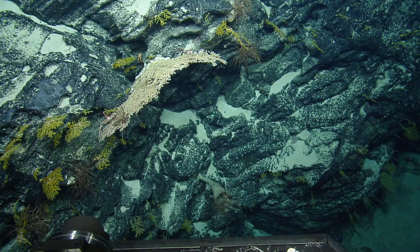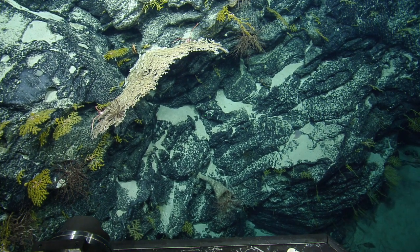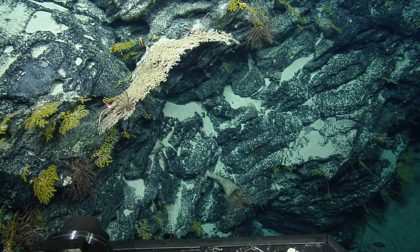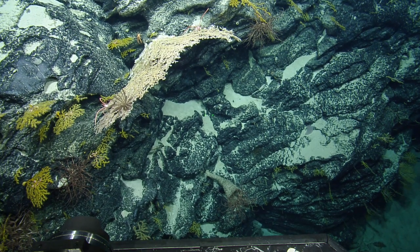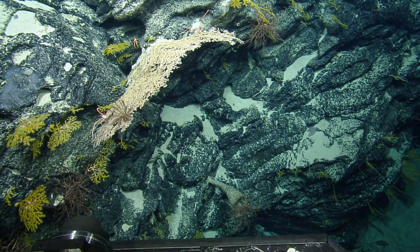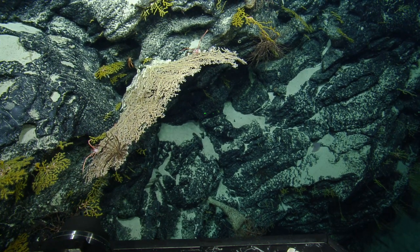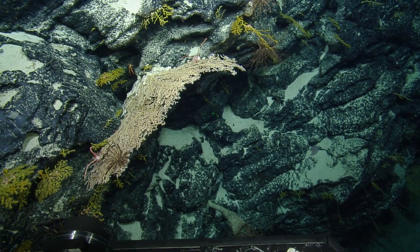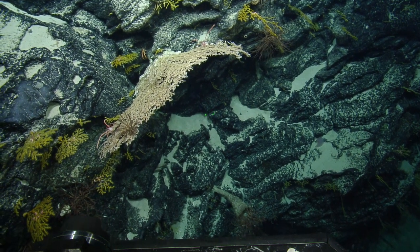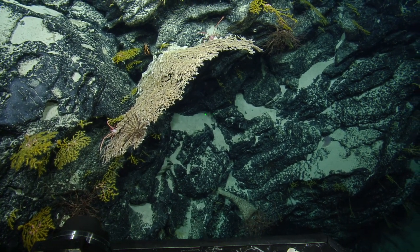So for those of you who are tuning in, welcome aboard the exploration vessel Nautilus. We are here in an area of the Pacific Ocean called the Pacific Remote Islands Marine National Monument. We are lying just outside the boundaries of the monument, and we are currently exploring an unnamed guyot at the bottom of the seafloor. We are about 1,142 meters below the ocean's surface, exploring the side of this guyot and getting some great pictures of squat lobsters, crinoids, and other sorts of corals down here.